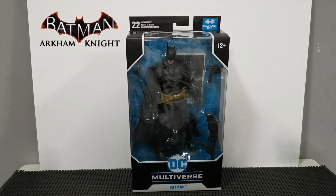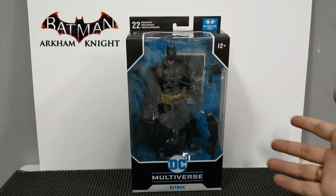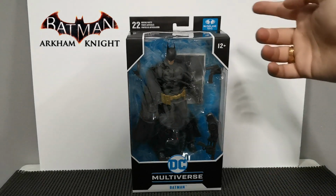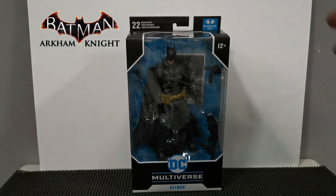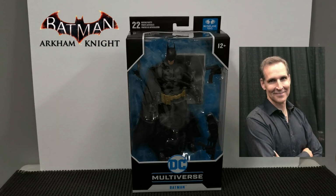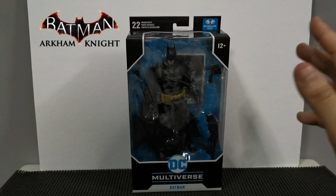Okay, let's get on and do a short review for this one. Guys, let's get started. So guys, here's the box for the DC Multiverse Batman from the Arkham Knight series, the PS4 version. And we have the logo here for McFarlane Toys, for Todd McFarlane. As you know, Todd McFarlane is a Canadian comic creator, best known as the artist of Amazing Spider-Man, and also one of the writers and artists of the most famous Spawn.